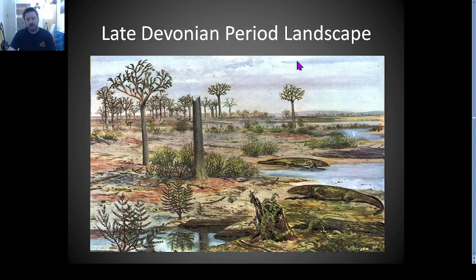These are the Devonian period landscapes. These are what we would call trees of the Devonian. I apologize, I do not know the names of these, and I should. And every time I do this, I'm like, oh, I should check that. But I do not know. And I do not know what these are. What I do know is that these are amphibian-like reptiles, amphibian-type reptiles.